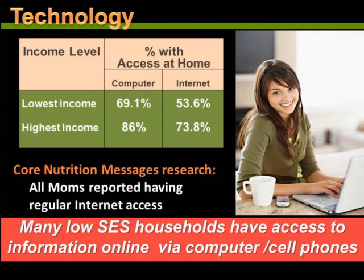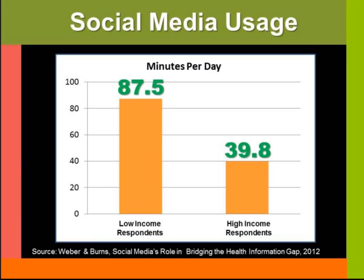As George said earlier, many low-income households have access to the Internet, and this gap will continue to decrease. Many use it for health information. For example, the Pew Foundation estimates that 25% of Internet users have watched an online video about health or medical issues, and I know that many of you have as well because I recently did so myself. Among low-income groups, they are spending even more time on social media than higher income groups, 87.5% versus 39.8 minutes. That's a lot of opportunity for all of us. And this suggests that social media is a viable channel for reaching our audiences.